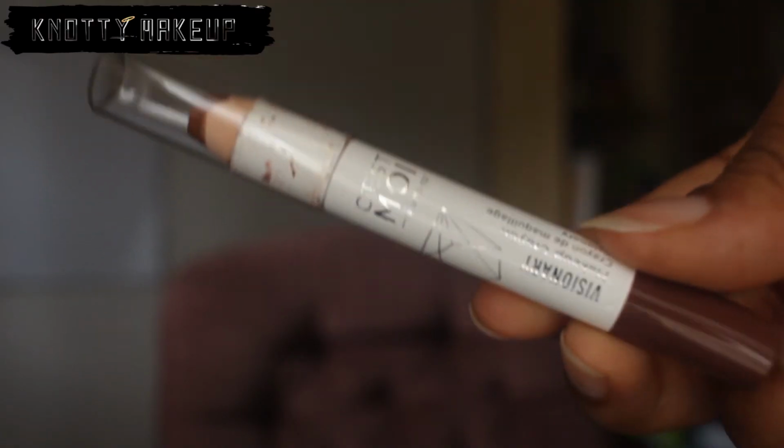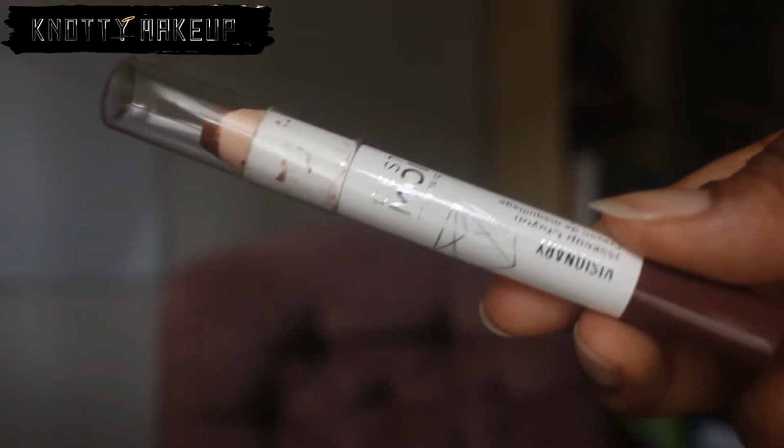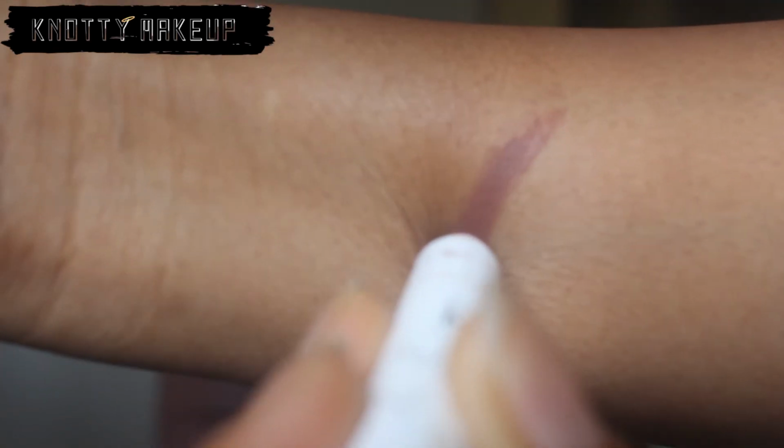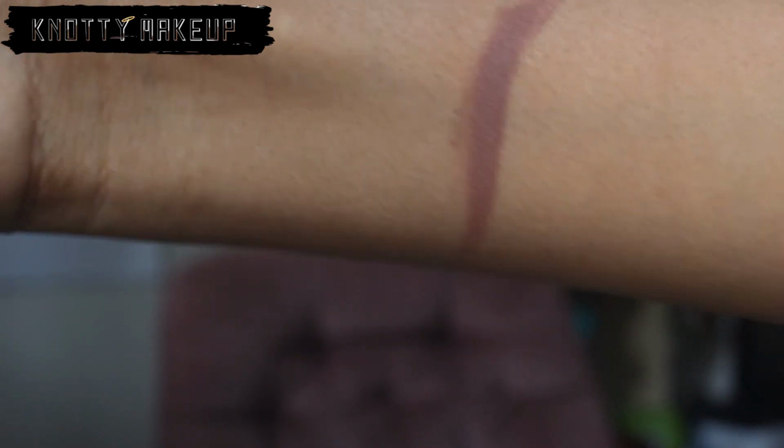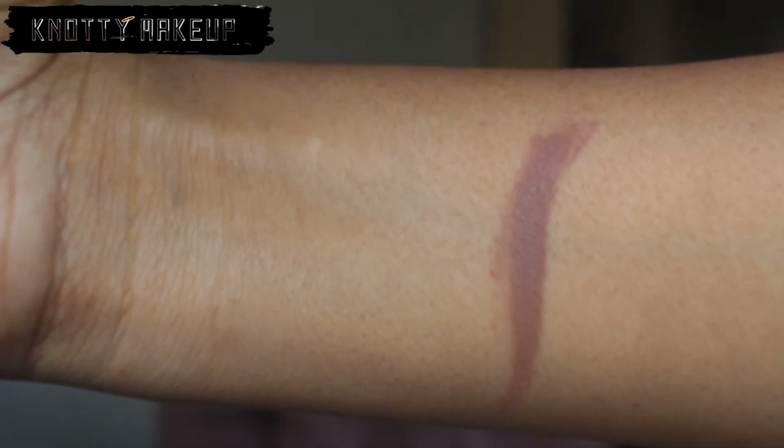Let's talk about their C'est Moi Visionary Makeup Crayon. This is what it looks like. And I bought one in the color chocolate. Keep in mind that this isn't necessarily marketed as a lip product. It's a makeup crayon, so you can pretty much get creative and use it for your eyes. You want to use it for your lips, you know what I'm saying? Whatever you want to use it for, you can do that.